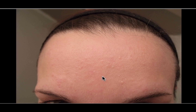This is her forehead on day one. Not as bad, but you can see she's still suffering from these tiny bumps that get plugged in there. I count about 17 here.